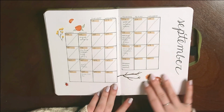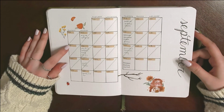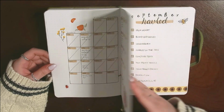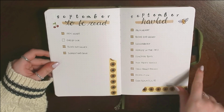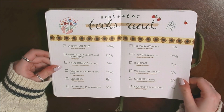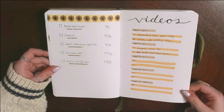And we have September, very pretty theme. Love this. I think this was the month I got a new Tombow pen, and it was like a light brown, and I've been obsessed with it ever since, and I use it a lot. TBR and haul, some washi tape from basically Brit's shop, and then my books read. I really like the way this turned out. It's so pretty. Continued books read, and then put my video page here. I think this was the last time I did the video spread.